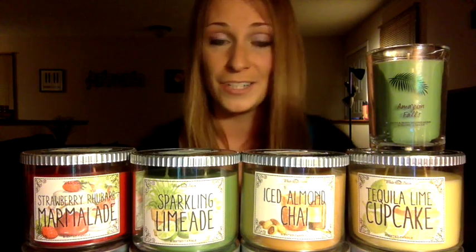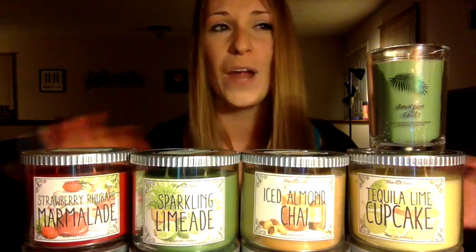I liked it in the Hawaiian collection. It smells like Kool-Aid to me, like cherry Kool-Aid. For having a scent like that, it threw pretty strong, like a 7 or something.